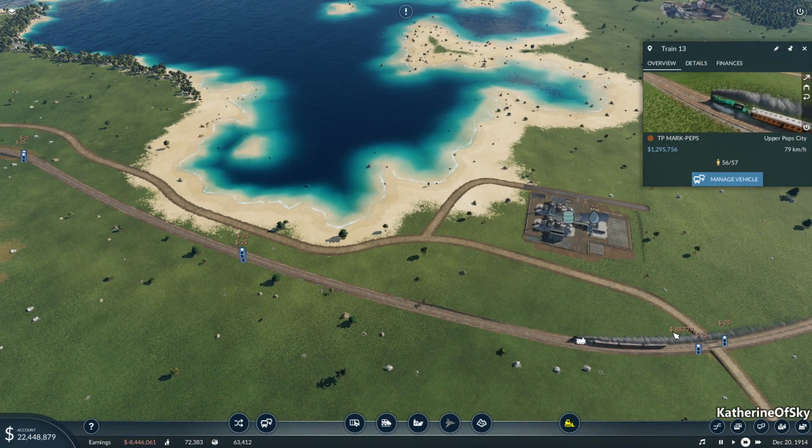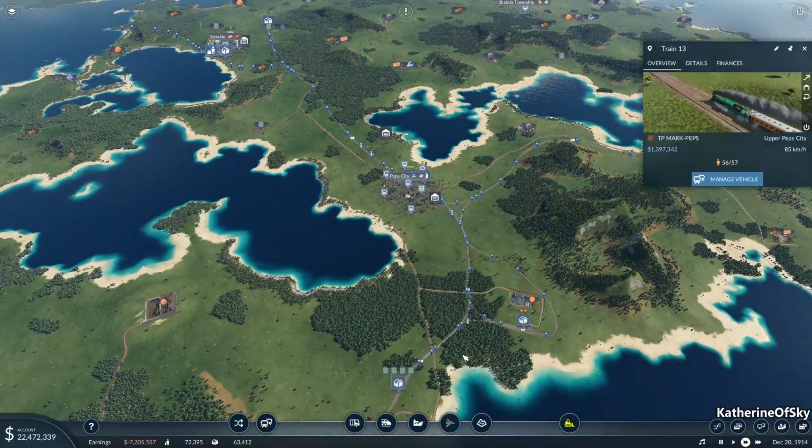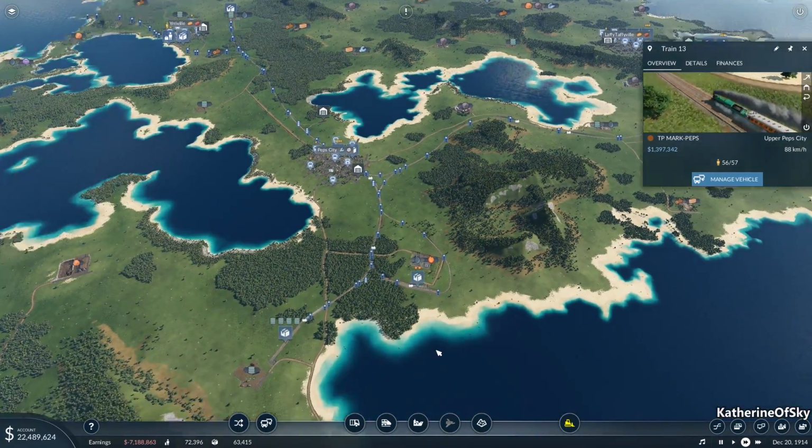I wonder what happens if there are too many passengers. Do they kick them off on the side of the tracks or something? I don't know. Oh my god. I'm now having guilt over this.